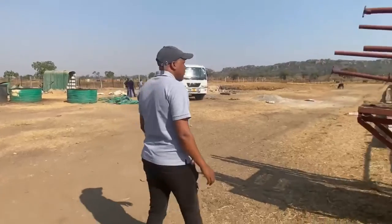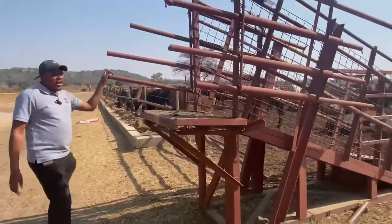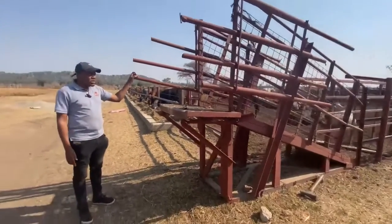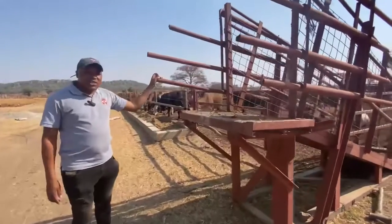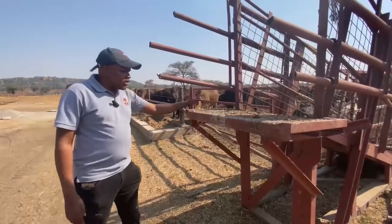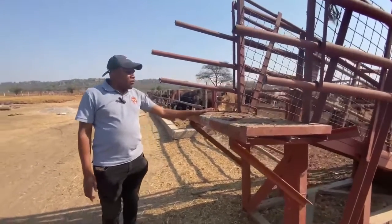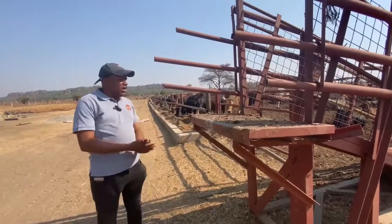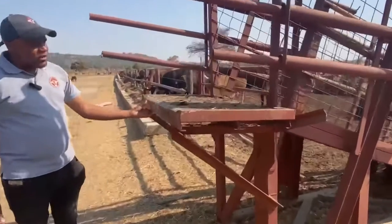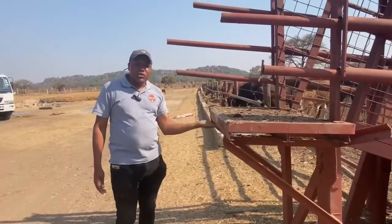Then again, very importantly, we always expect that at a feedlot complex, you have animals in and out quite frequently. So there has to be some form of infrastructure that allows you to load animals or to offload animals. So this is a typical offloading ramp or loading ramp where you are able to load or to offload your animals. As you see, it's made up of metal, a bit expensive, of course, but it doesn't follow that you always need to have something like this.